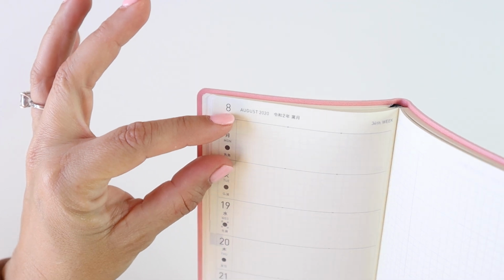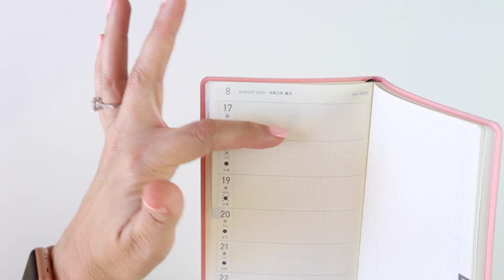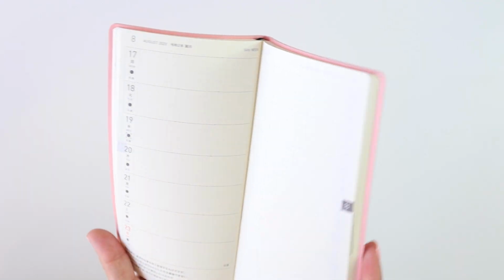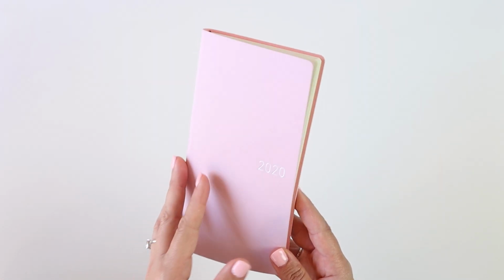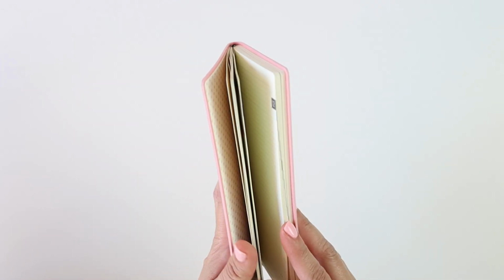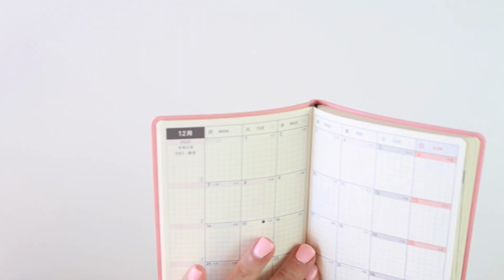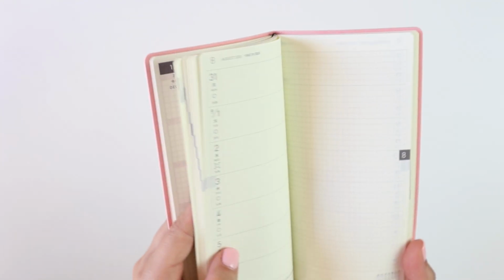I mean, this is really, really tiny. And again, I write small, so I see people put stickers in here plus have room for writing. I don't know, maybe it's because they keep it pretty basic, but I just wasn't expecting it to be so small. As I mentioned earlier, I thought I could use it as a finance tracker for my personal finances and my business finances. And after getting it in my hands, it's just not going to work. I don't have enough space, especially on the monthly calendar. They're really, really tiny. I just wouldn't have enough space to track all of the things that I need to track. At least I don't think I would.